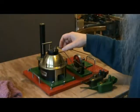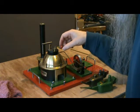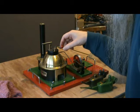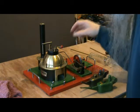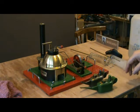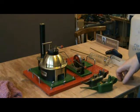It has a weighted safety valve instead of the usual spring one in modern engines. It's usually the older engines that have weighted safety valves. I don't know if that's considered to be a safety aspect or not. Probably more reliable than a spring one.